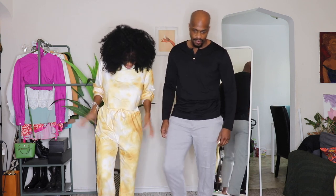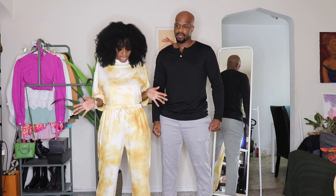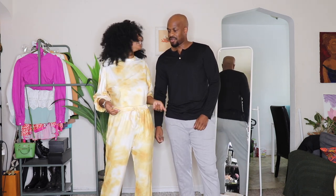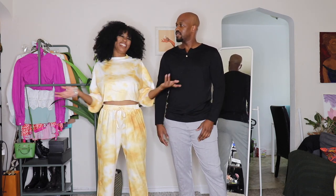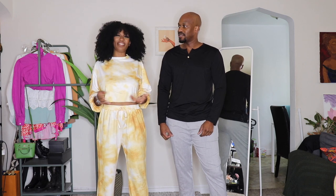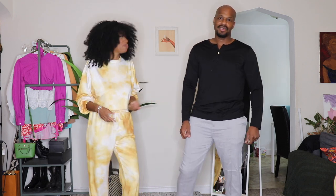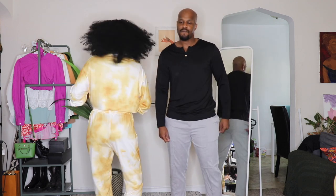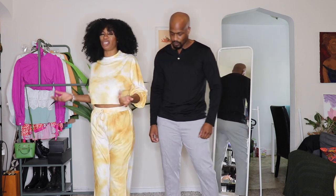So lounge set, it definitely has the scrunch at the bottom on the ankles. I thought it had pockets, but it doesn't. So no pockets on this one. It does have a drawstring, but it's a faux drawstring. So the drawstring really isn't doing anything. It's just a tie. No functionality. What is going on with no functionality in the clothing? It's a bow. So I like that it's wider and just a really relaxed, loose fit.